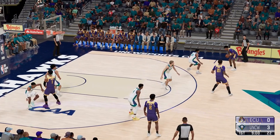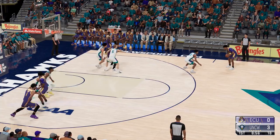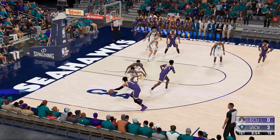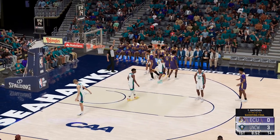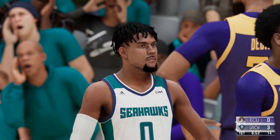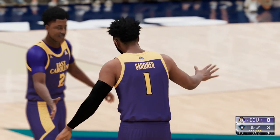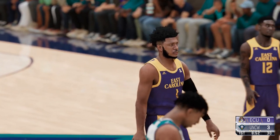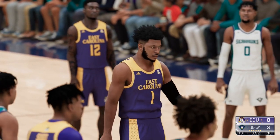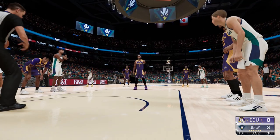DuBose now to Brandon Suggs. Interesting matchup here with Jalen Sims. Now here's Jaden Gardner. Gardner, and he's fouled on the play. Foul right there on Ty Gadsden, that's his first, and Jaden Gardner is going to go to the line here for the Pirates. Shooting two.